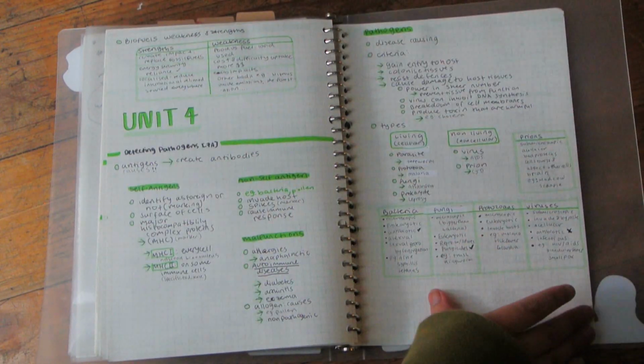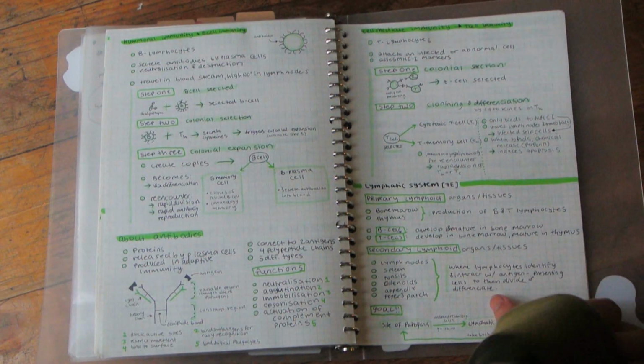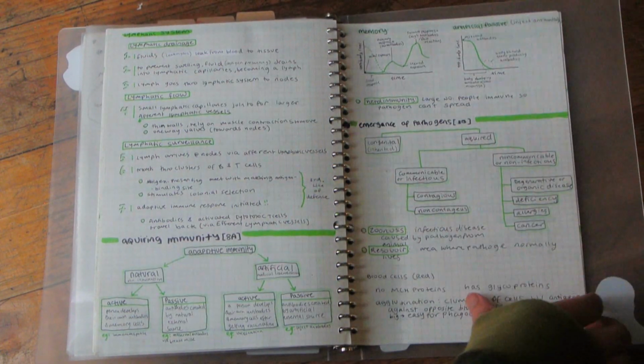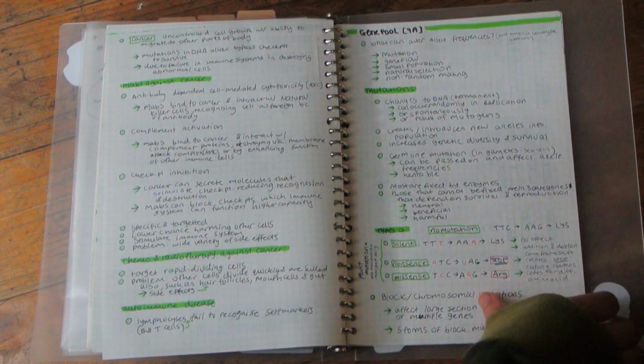This is probably my proudest achievement in my entire high school career, these biology year 12 notes, because oh my god. I had to memorize essentially all of this because I was able to transfer it all onto flashcards, because again, this is biology summarized.